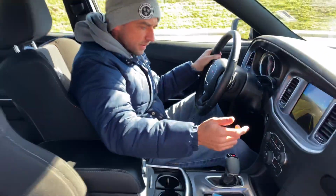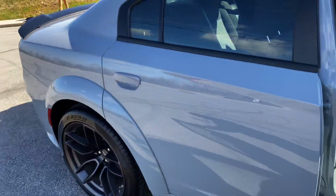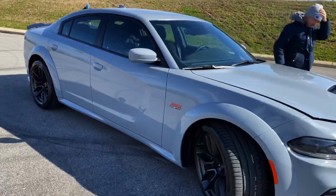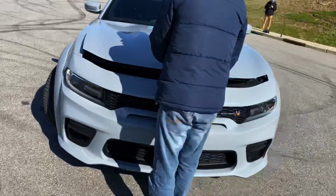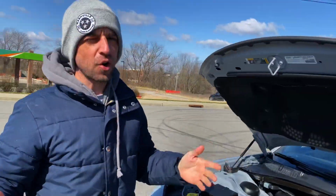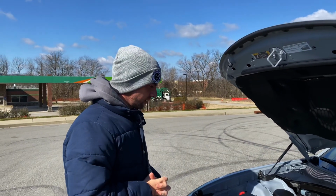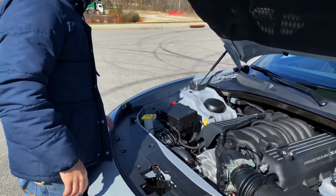Pop that hood, Bo Biddle. This thing is, really love this paint color. I feel like everybody's got a version of this now, but this is a good one, folks. Definitely a good version of this color. I guess it started with Audi in their Nardo gray. Yeah. And then Ford had their lithium gray. I feel like it started with the Navy's military vehicles from the 80s where they were all primered. Yeah. And then it just kind of kept going.